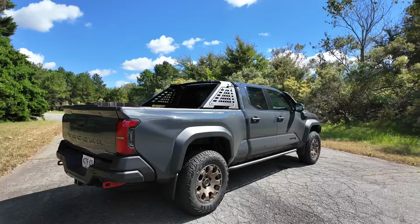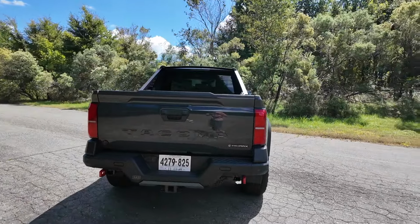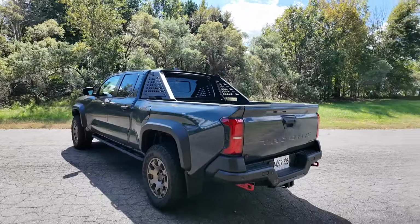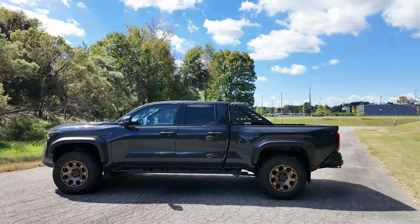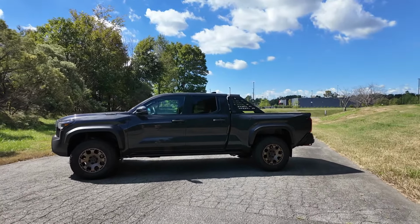This also has a wheelbase of 145.1 inches. Its overall length is 227. It has a width of 80, a height of 76. Its ground clearance also measures in at 11 inches, and it also has an approach angle of 35.2 degrees. Breakover angle is 24 degrees, and then its departure angle is 22.3 degrees.